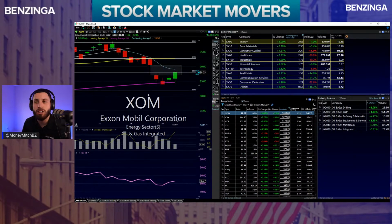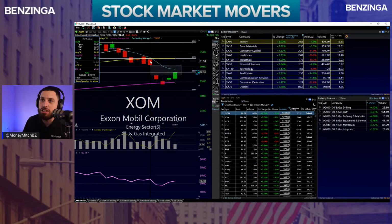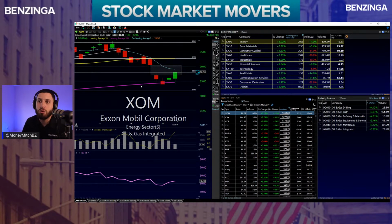Talked about this on live trading. Would we get the ExxonMobil gap fill? Well, this sure is making its way now. 88 as a resistance. Let's see if it can get above this and get towards the 89. And then 90 will be the close of that. You got a 90.52 where it can get towards.